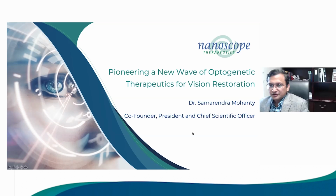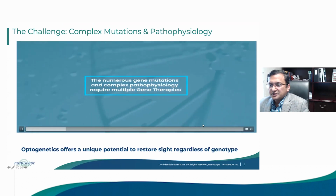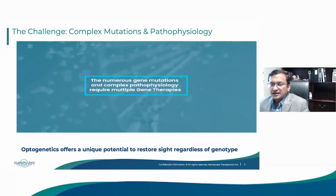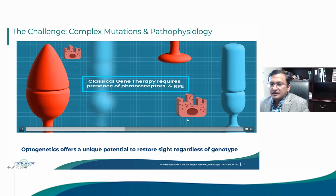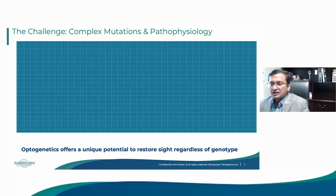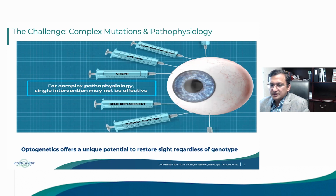Thank you, Charlie, for this opportunity, and it's great to share with you in this fashion the top line data that we have. As you know, as a retina surgeon, retina gene therapy is the first approved therapy, but that's basically for monogenic or single defect corrections. And as you know, diseases like RP or Stargardt are caused by hundreds of different gene mutations. It will require hundreds of different products to target the whole patient population.